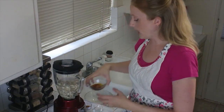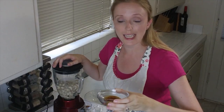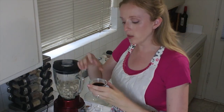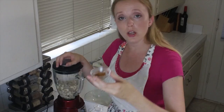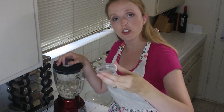And then you're going to add 1 to 2 tablespoons of maple syrup. You could also use honey or agave. And then you're going to add 2 teaspoons of vanilla, if you want. Vanilla is optional. I like vanilla, so I'm adding it. You're going to add a pinch of cinnamon, which is also optional, and you can also add a pinch of salt.